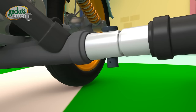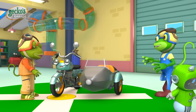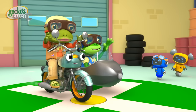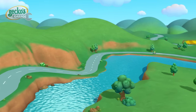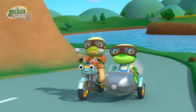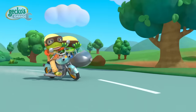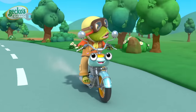One at a time, next. You should be the first to ride, Gecky. In you get. Be good, Mex. We won't be long. Isn't it wonderful to be together on the open road again, Gecky? It really is. Look out, Grandma! Handles like a dream. Barely noticed you were there, Gecky. Gecky?